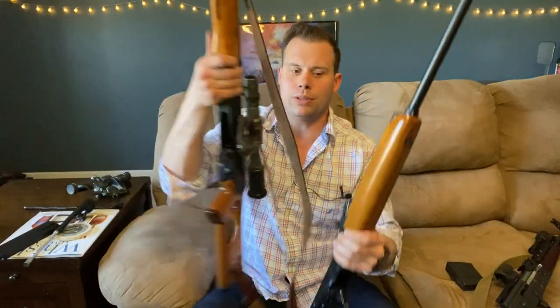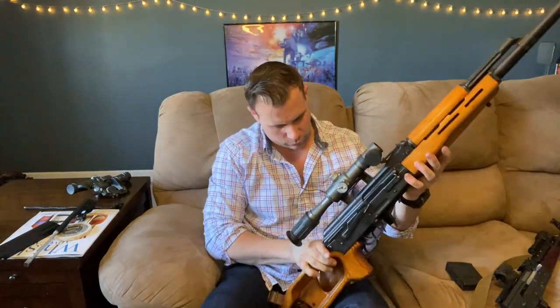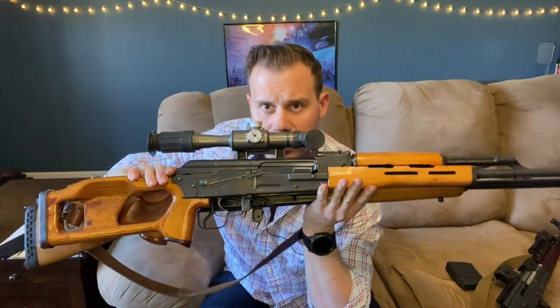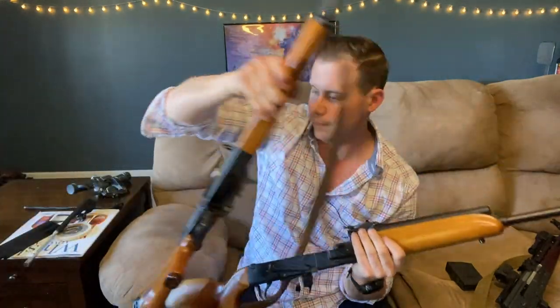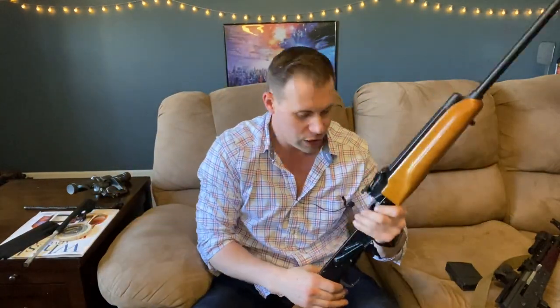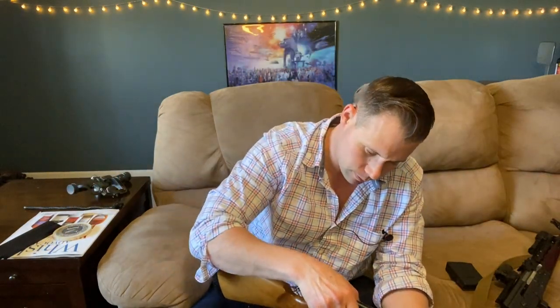And if we take that, I guess we're not done with the PSL-54C. Let me wrangle this around. If we do that same comparison, the PSL-54C is set a little bit further forward than the Saiga, you guys can see that. So that requires there to be a linkage that goes from the trigger to the hammer, which really changes the dynamic on the trigger pull for this particular rifle.